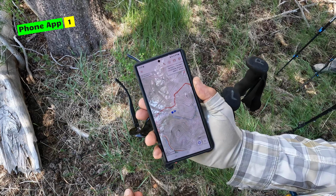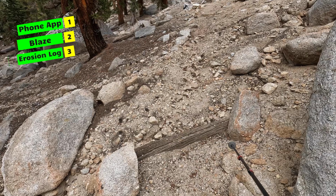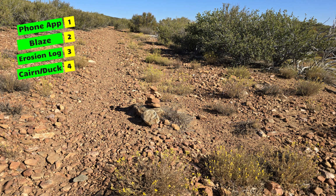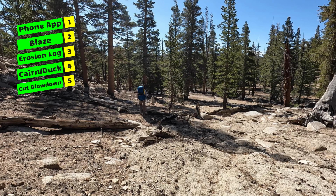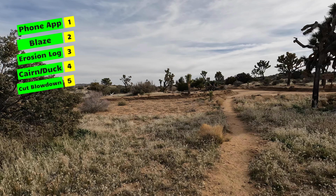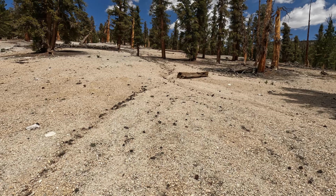All right, well, except for the phone app, which is cheating, not really. All these signs I showed you, you can look for when the trail starts to disappear and you're not quite sure which direction it goes. Just stop walking, look out ahead, look around, and look for some of these signs. Usually you'll pick up one of these off in the distance somewhere. Blazes are easy to see. Ducks are a little harder. Those cairns, pronounced carn, sometimes you can spot pretty far off if they're nice and tall. And the erosion logs and the cut blowdowns, you can see those from quite a distance away too. So sometimes you can just stop, glance around, find one of those little markers and head that way.